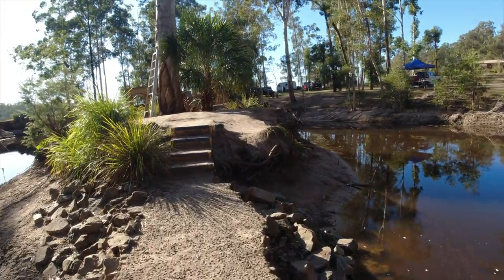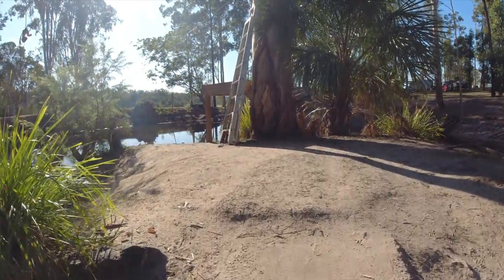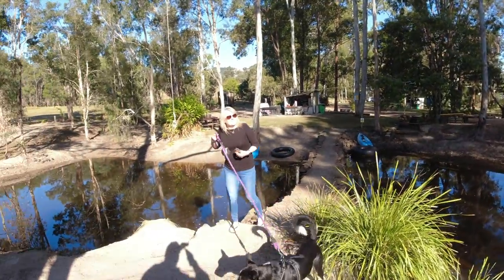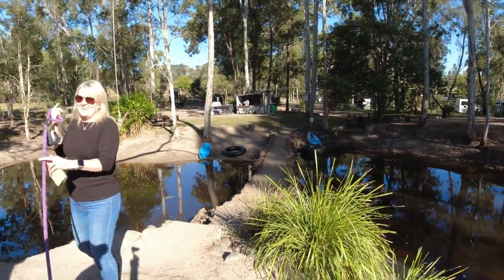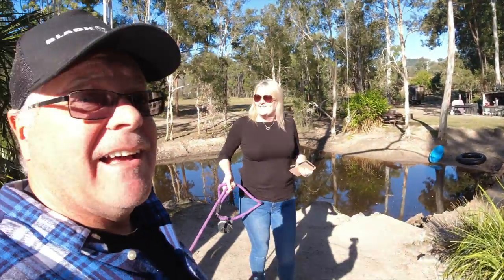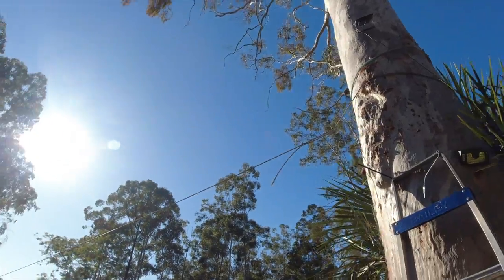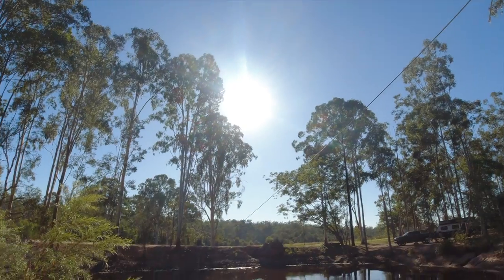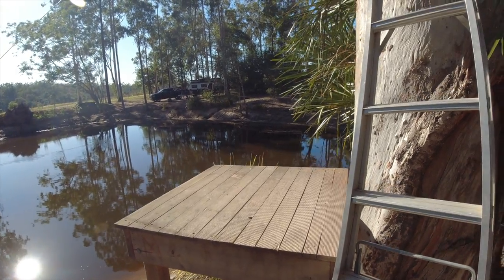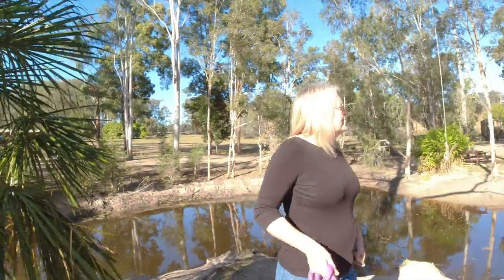Here's the island. Have a couple of steps. Michelle, grab that and swing out over there. No? Well, it'd make for great viewing, wouldn't it? There's a little flying fox across there. Flying fox goes across there, and a little platform. I guess that's for the flying fox, of course. Well, what do you know?